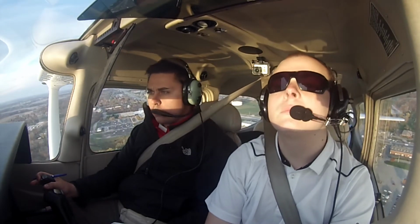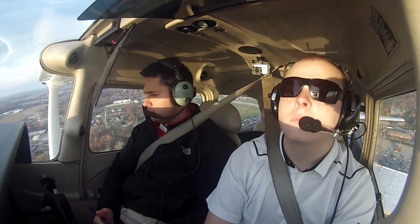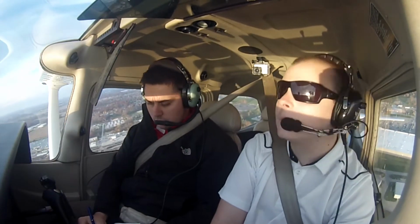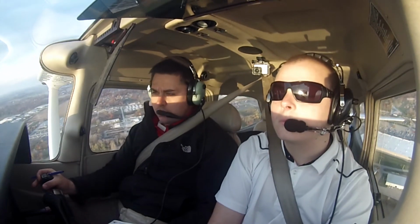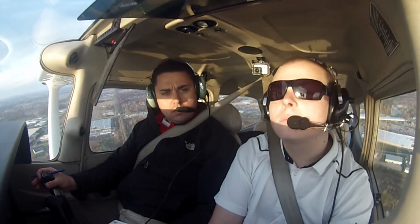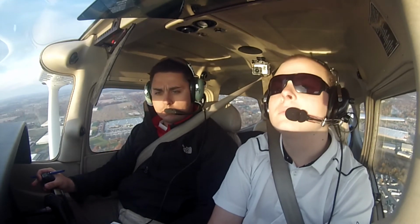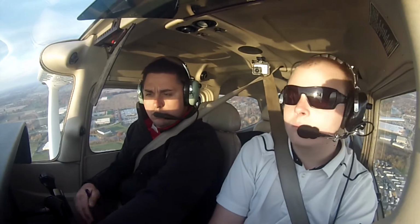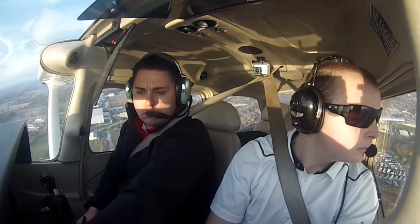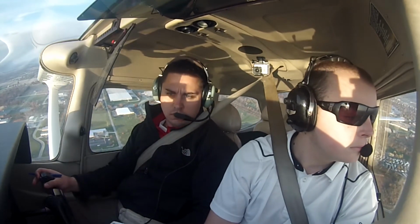Approach, Skyhawk 1249er. Squawk 4605. Just out of Smithfield to the southwest, currently passing through 1600, direct to Golf Uniform Sierra, request flight following, 49er. Squawk 4605, 49er.